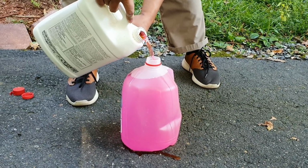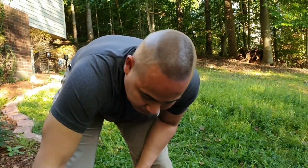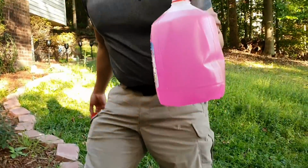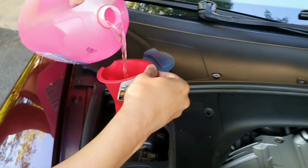There you go. Spill a little bit. Now, once you're done, just cover it up. Cover it. And now you got the coolant mix ready. So what you want to do now is just pour it into the funnel.